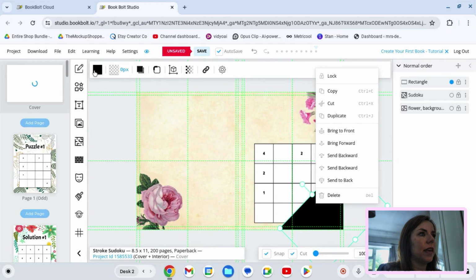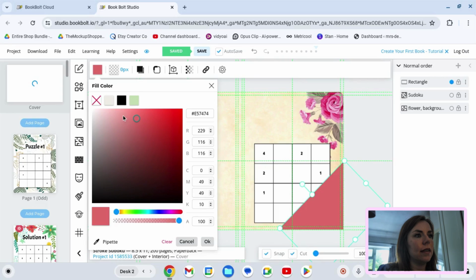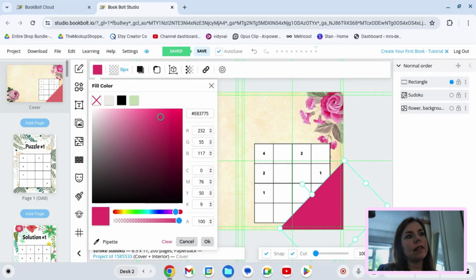And then I'm just going to change the colour of that. So just hitting up here to the black. And just here, you can obviously go in and select any colour that you might want, or you can use the pipette, which is where you go and select a colour and then it will automatically pick that colour up. So instantly you're kind of tying those colours up together, which I think is really nice. So let's hit OK for that.